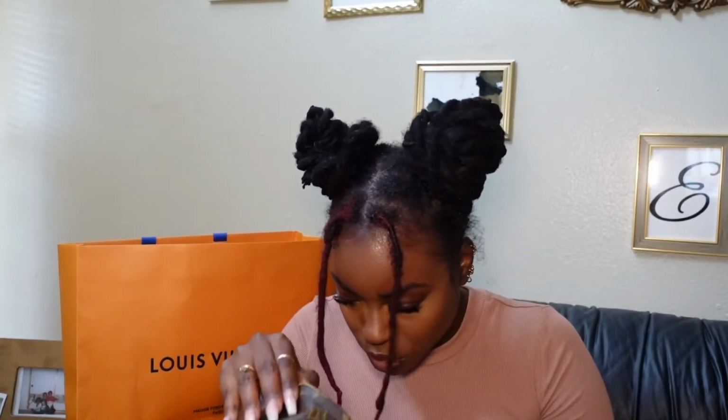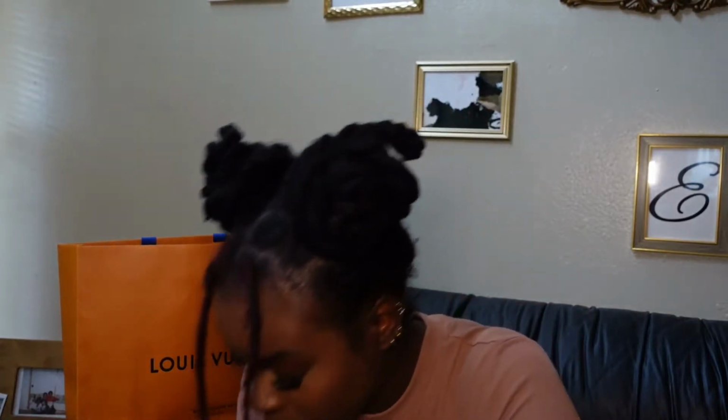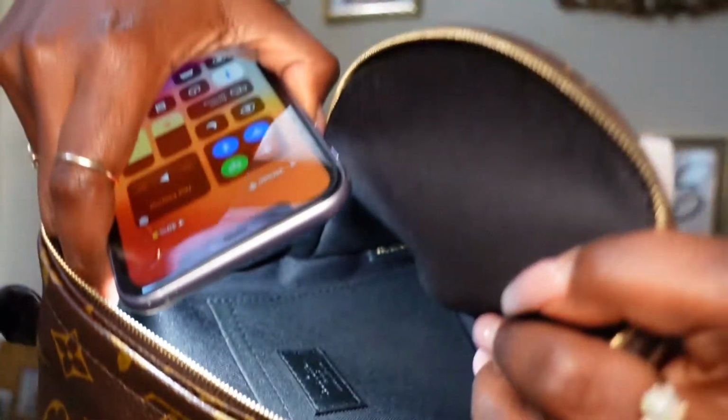So you have that, and you have the pocket, and then where is the actual date code? Where is it? It's in here somewhere. It's so dark. The bag is so dark. It says ML4240. I'll just take a picture of it to show you guys how it looks because I can't really show you. Let's see. Can you see it? I don't know if you can see it, but it's in there. And you also saw the amount of space that you have. And yeah, that is the mini Palm Springs bag.